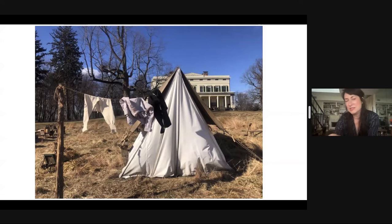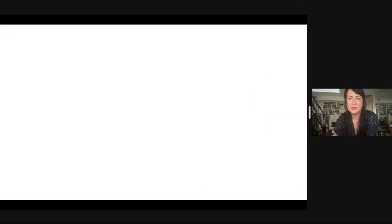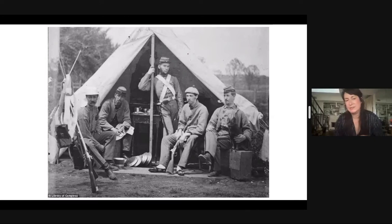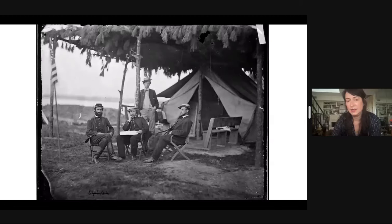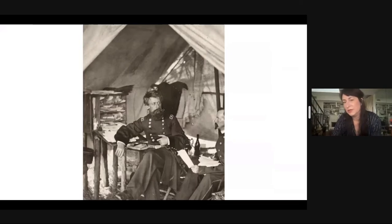The other resource that was incredibly helpful for us, and this is some of the set coming together, is the Matthew Brady photos. In the beginning of Dickinson, we were working in the 1850s and there weren't really photographs of interior spaces, so that was super tough. But in the Civil War, there are all of these images of what soldiers' lives looked like. That was a really helpful resource for us as a jumping off point.